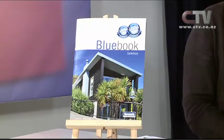And with our Blue Book, we've actually won the 2013-2014 Reader's Digest Most Trusted Brand. I was actually going to ask you about these on the front here. How fantastic. Absolutely. That must have been a huge achievement. It is, for Harcourts. Yes.